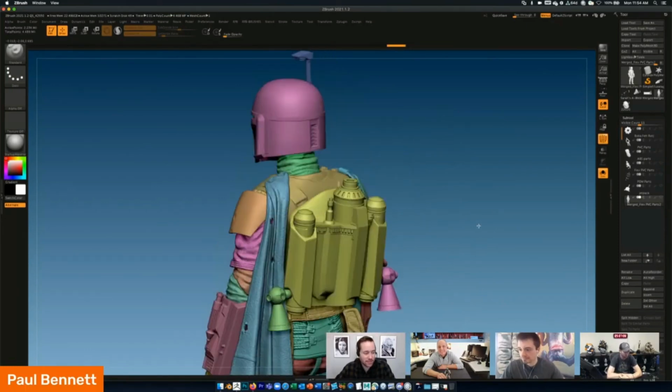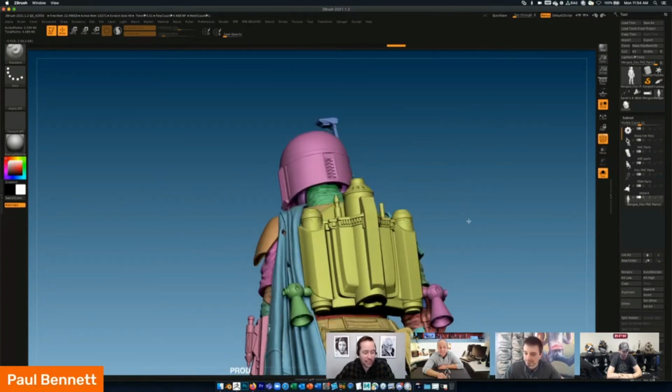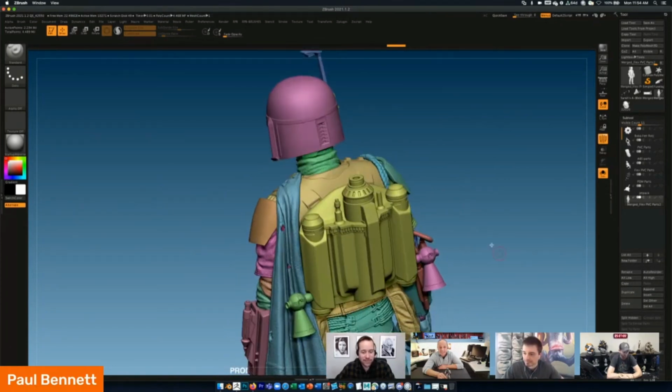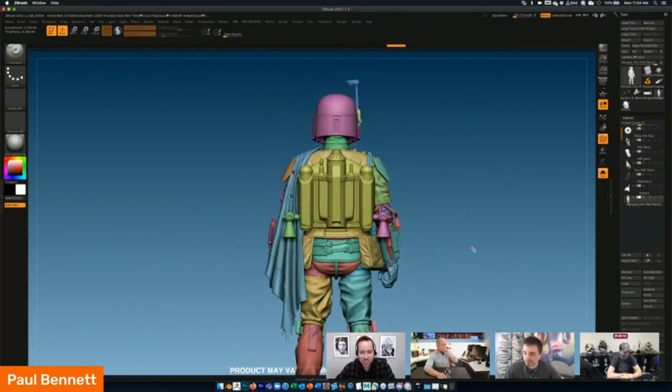For those that don't know, the Boba Fett that has the shooting backpack is very rare, very rare, and it's worth a lot. So if you have one, you better protect it because it's rare. Don't tell anybody you have it.